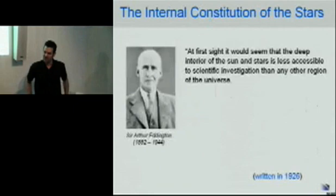So one of the earliest works in the theory of stellar pulsations, or the oscillations of stars, was written in 1926 by British astronomer Sir Arthur Eddington. The book was called The Internal Constitution of the Stars. And this is the way that the book begins.